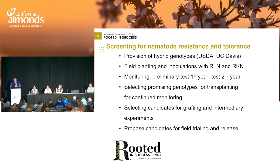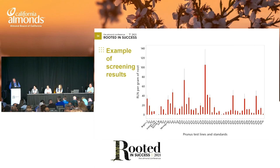We do that and then take selected candidates from there and put them into intermediate trials, and then have those that are going further go to trials, maybe like what Duncan was describing today. So it is a long-going process to get rootstocks with better nematode resistance out there. This is an example of one such screen.